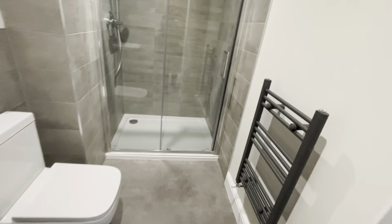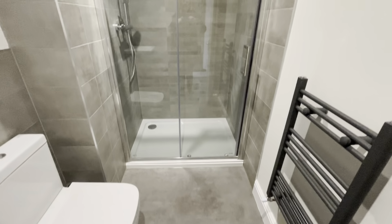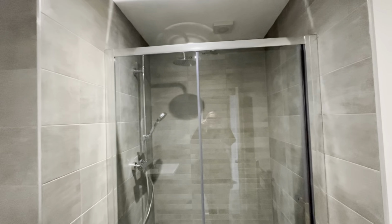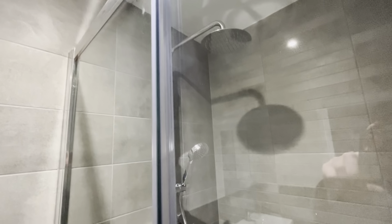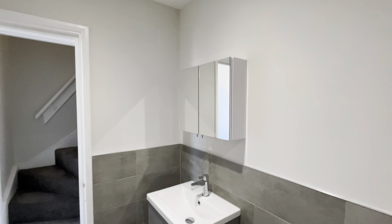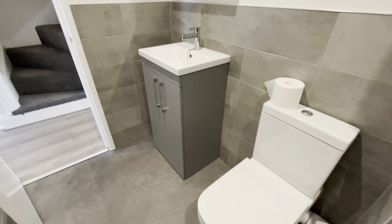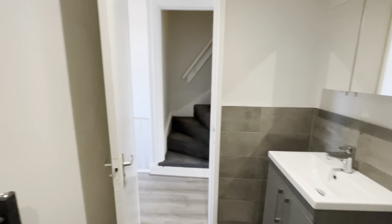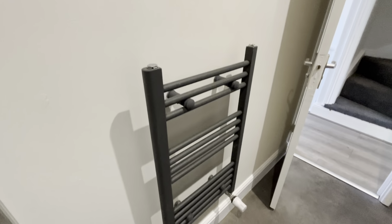You then have a great size shower room. You can see here the bathroom, again a really modern feel, a much larger than average shower cubicle with a rain shower and a standard attachment. Bathroom is part tiled and also benefits from a heated towel rail.